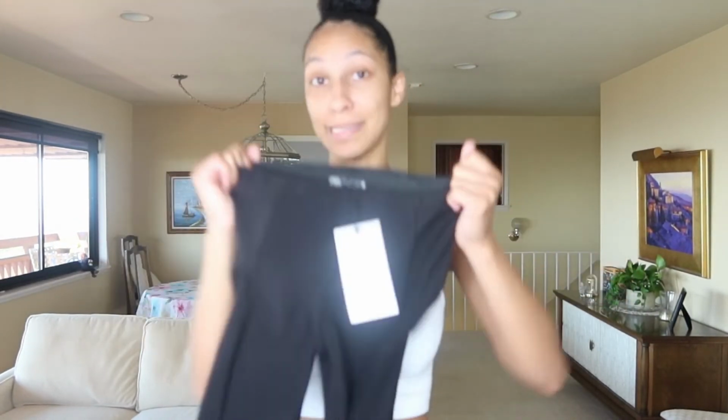Even if you just need a cute basic simple pant to wear, y'all, this is it. And if y'all looking for a size reference, I'm 5'10". My jean size is a size 8, and these I got a size medium, and they fit perfect.